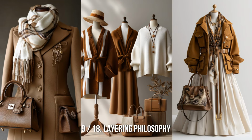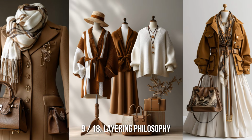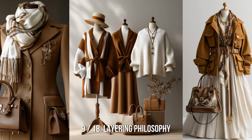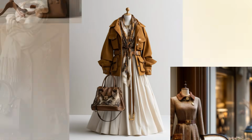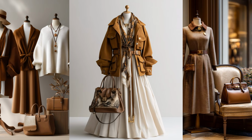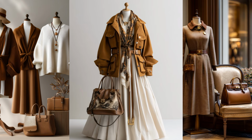Layering philosophy. Layering in these tones is something I've come to treat almost like storytelling. I think each layer should slightly shift the emotional temperature of the outfit. In my experience, the most interesting looks happen when nothing is too obvious at first glance. The deeper you look, the more you discover.